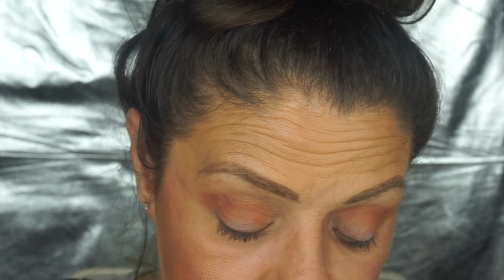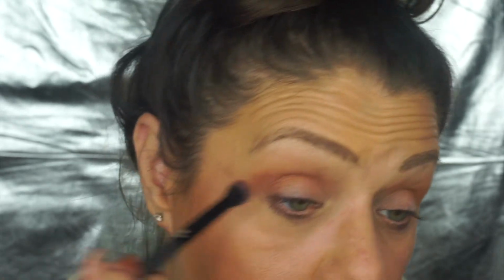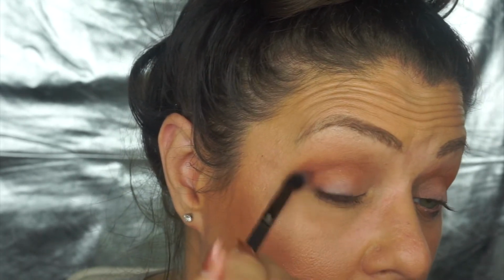So, I don't know about that. I don't know about this. This is not turning out to be what I thought this was. Okay. So, I'm going to go in with this dark shade right here. It's like a brown. Like a mocha-y brown. Kind of darken it up some more, just adding some dimension.